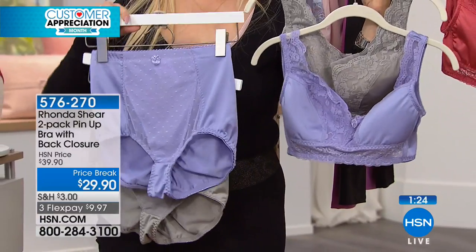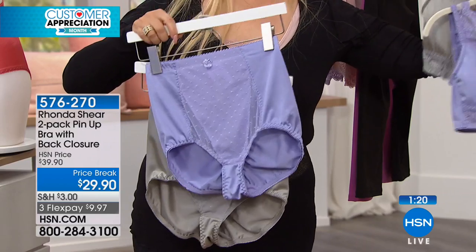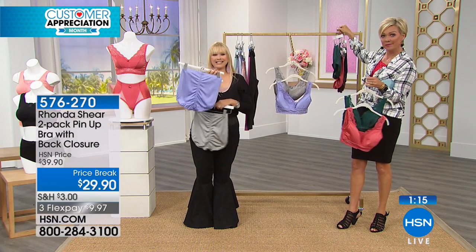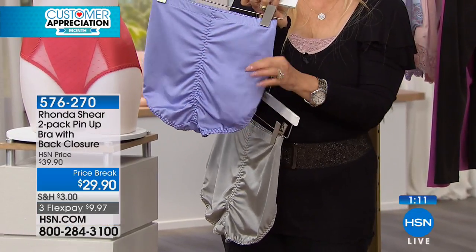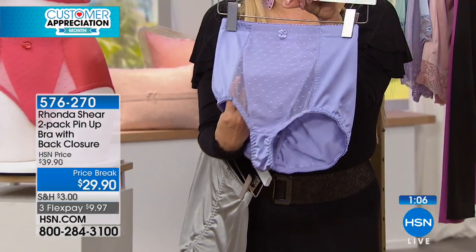You're not going to find these silhouettes. A full coverage panty, full coverage brief that's actually shaping your derriere. Let me just show you the back. It's got that little special ruching that pops up your backside. See that? You're going to get a little lift, and it's going to help smooth you out. This is, again, four-way stretch. You've got this mesh dot, the illusion of a French cut.